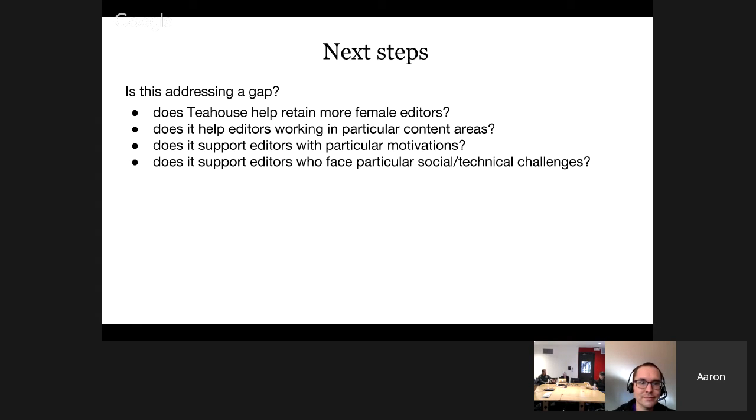So there are some next steps for this study that I think are important. Regretfully, and I really wish this were the case, running a study like this doesn't tell you exactly what happened. We have hypotheses for why we saw the effect that we did, but we don't really know why we did see it. So a really critical question that we could ask next is, did this actually address one of the gaps that we see as important to address in Wikipedia?